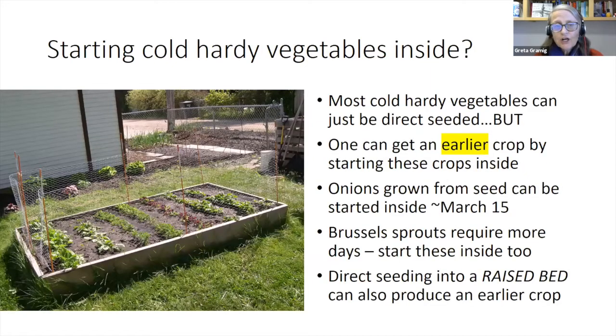So would you ever start cold hardy vegetables inside? Most cold hardy vegetables, of course, can just be direct seeded. And that's what people might do. For instance, they could direct seed them into the raised bed like you see in this photograph. But you can get an earlier crop by starting these cold hardy crops inside and then transplanting them out maybe a couple weeks before the last frost. So one example is onions that you grow from seed. Say you want a variety that's not available as a set. You could start these inside around March 15th, or Brussels sprouts that require a longer growing season than some of the other cold crops. You could start these inside too.